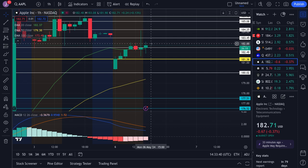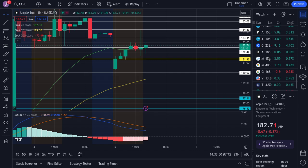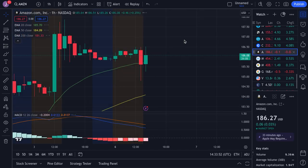It might continue to range trade, but it could actually dip a little bit back down to the lower 180 area, because I'm seeing some weakness on the chart after this liquidity grab, and also because of how the market is performing right now. On top of this, I want to call out Amazon.